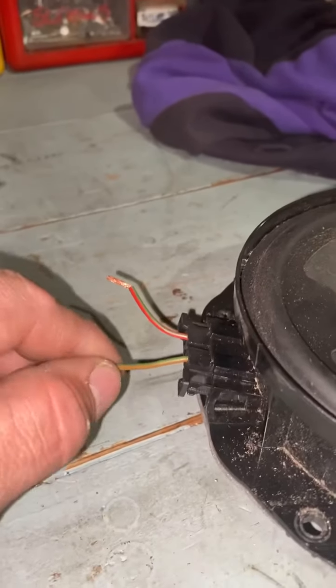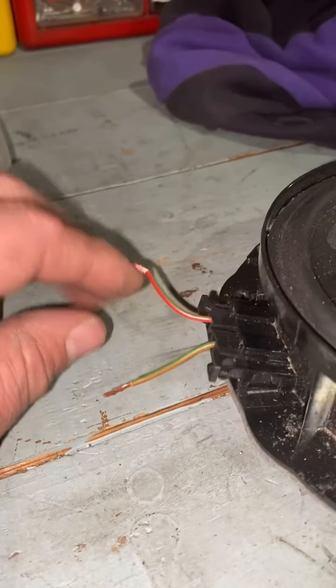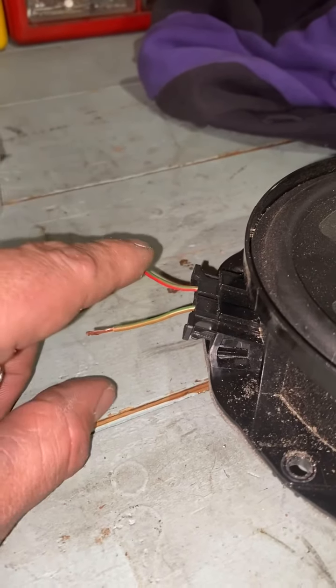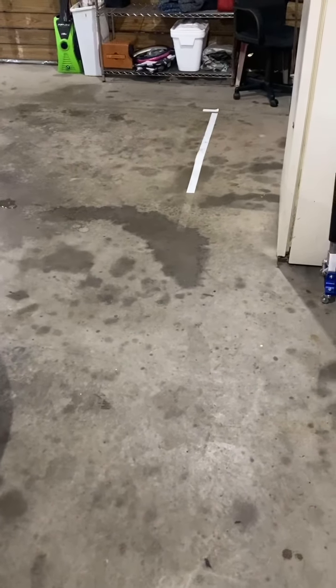So I will clip both. I will strip this wire and then do the positive from the aftermarket speaker, and then put a butt connector on, and I will do the negative. But that's a good trick for doing all 4 speakers. As far as the back, I did a little bit of a custom install, just to keep it kind of clean.